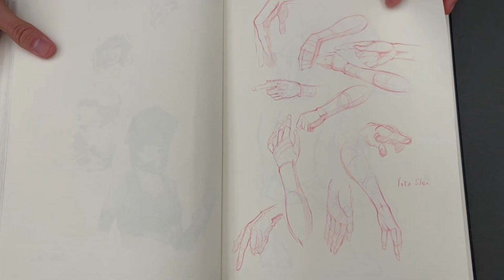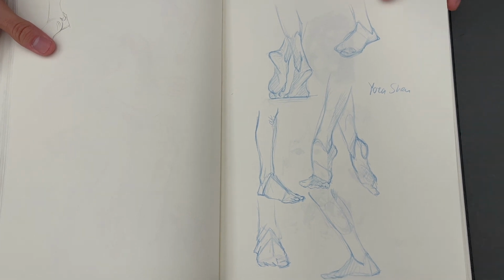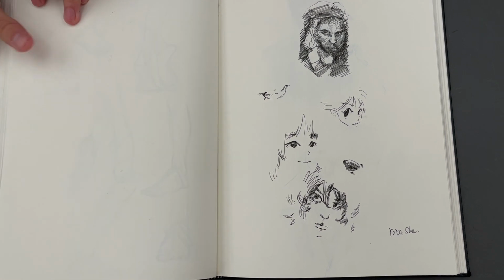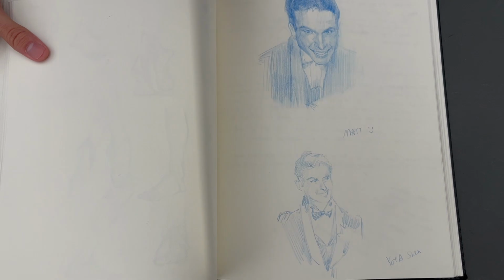This is also from homework. Yes, how to draw hands, and how to draw feet. Good exercises for everybody when you have been drawing the figure for 6 weeks in a row. Get your hands and feet to catch up with the quality of your torsos and everything else.